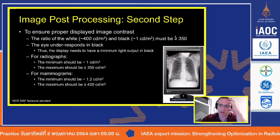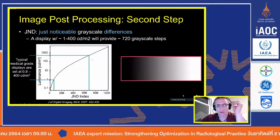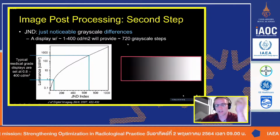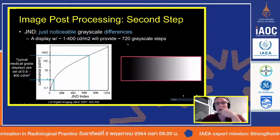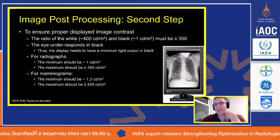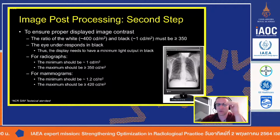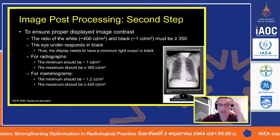We want it to be greater than 350, right? Because if we go from about 1 to 400, that is the same as presenting about 720 grayscales. Obviously, if it's 350, it's a little less, but that's okay, because that's kind of about the max our eye can see. And so at least here in the US, we have rules that say these monitors have to be set so that the white is a minimum of an intensity of 350 candelas per meter squared, but ideally roughly around 400. And we do this for 2 reasons.